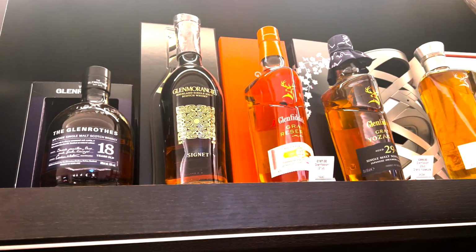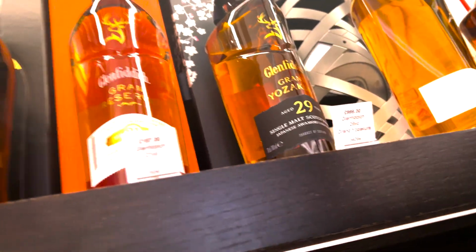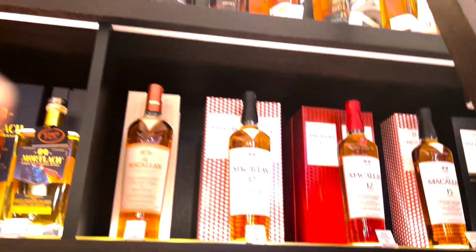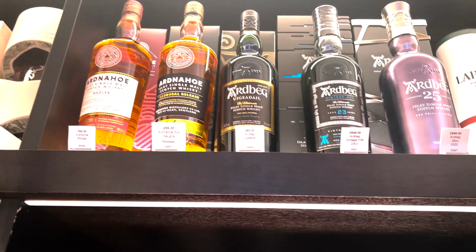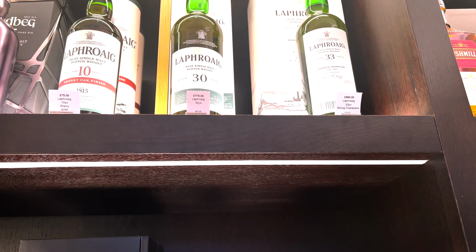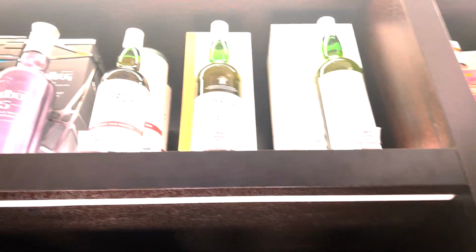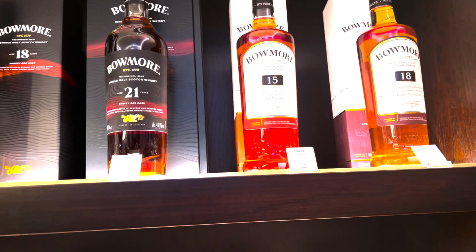Look at that price. And I keep looking at the bottles. It says, look at that, 29-year-old is $9.99. I think that's actually less expensive than it was in the airport just a moment ago. Here's Ardnahoe. Not sure about that one, but Ardbeg, of course, heard of that multiple times. You got the Laphroaig going here, which honestly, I don't know, is that less expensive than what it is in the States?